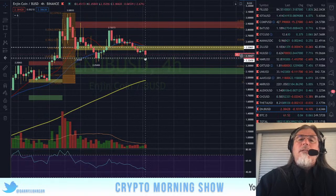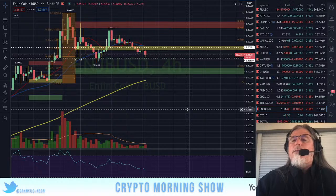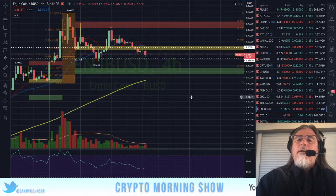You have the 12, the 26 above, creating resistance. You can see it very clearly here. So support holding down there at the 2.326. Resistance is going to be right on this previous high there at the 2.506.